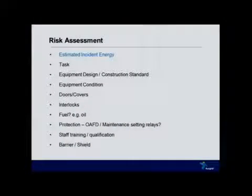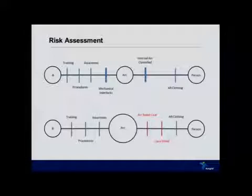Look for a risk assessment. Don't just rely on estimated incident energy. Do the risk assessment. Take those other factors into account. What's the task you're doing? What's the condition of the equipment you're working on? And bow tie diagrams can be useful for that.